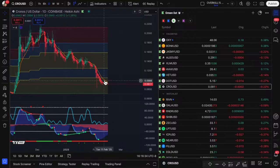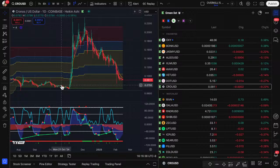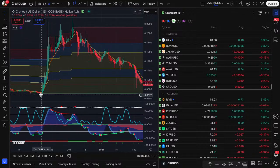Again, we want to be buying down in this zone, just like it was back here from August to October, November. This move right here, guys, this is how fast these markets can move. This is how fast this move can happen. This green dot came on November 6th. See the green dot right there? Boom. That was the buy signal. That was our signal to get in.